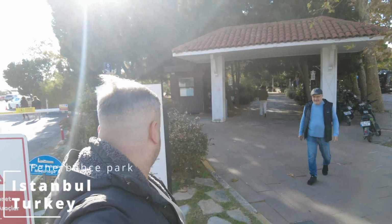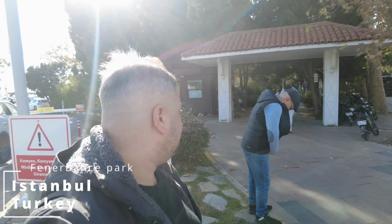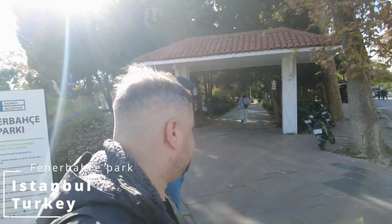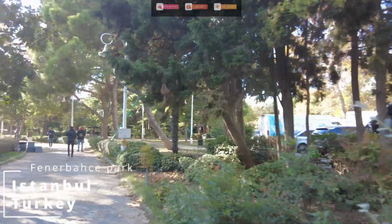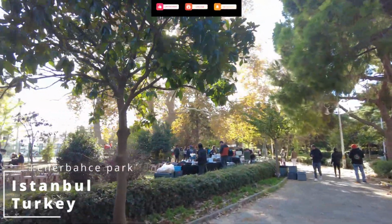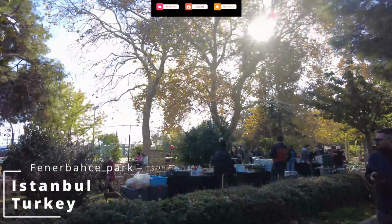Just arrived to Fenerbahce Park by an Uber for £4 from where we were, from the high street. And let me show you what it's got to offer. Well, let me see myself as well, I've never been here. So as we enter the park, that's what we see. I'm not sure why this park is famous, but everyone says that you're gonna go and see it.